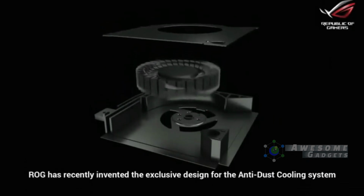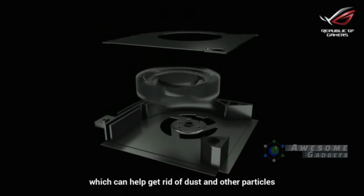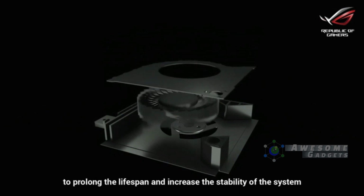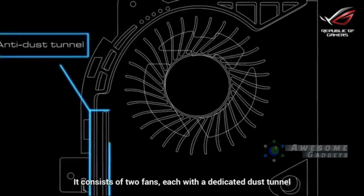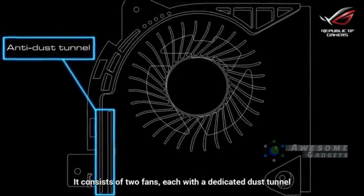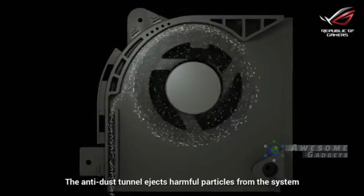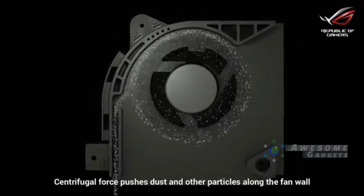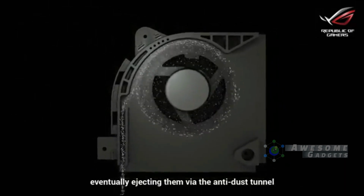ROG has recently invented the exclusive design for the anti-dust cooling system, which can help get rid of dust and other particles to prolong the lifespan and increases the stability of the system. It consists of 2 fans, each with a dedicated dust tunnel. The anti-dust tunnel ejects harmful particles from the system. Centrifugal force pushes dust and other particles along the fan wall, eventually ejecting them via the anti-dust tunnel.